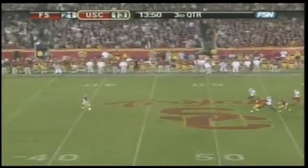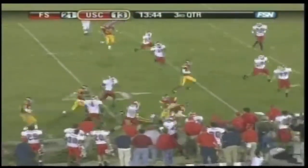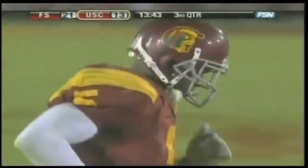Didn't get this one as high as he'd like. Bush at the 41. Starts back. There's a block in the back. I don't know if it's going to get called, but there was one. And Bush takes it down the sideline, and he may be going to say he stepped out of bounds. There was clearly a block in the back there.